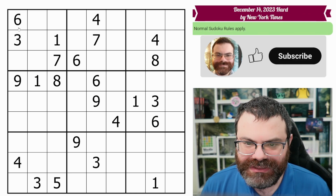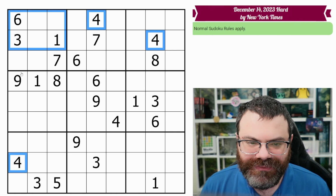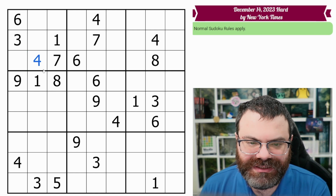All right, how do we want to get started? Well, let's look for multiple digits in bands. So we've got all of these fours looking into this box. So this is the only place for a four in the box. It's called a hidden single.